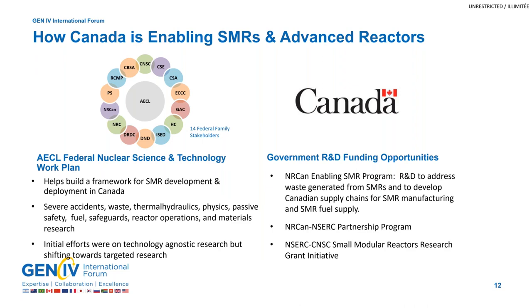It's important to note that although AECL previously led the design and build of CANDUs in Canada, this is not the case for SMRs and advanced reactors. The SMRs are commercial designs that are led by private vendors. Much of the advanced reactor R&D that's performed, let's say, at Canadian Nuclear Laboratories is supported by the AECL Federal Nuclear Science and Technology Work Plan, the FNST. That R&D is intended to support the development and deployment of SMRs in Canada.